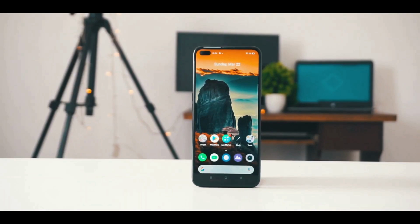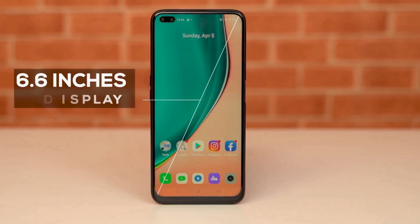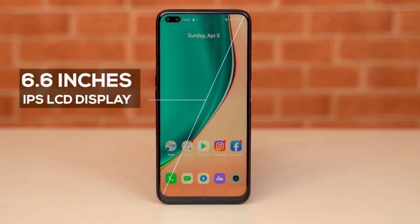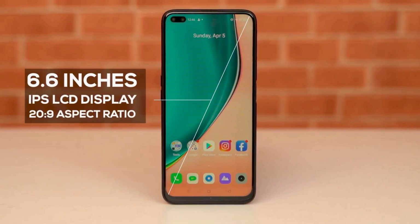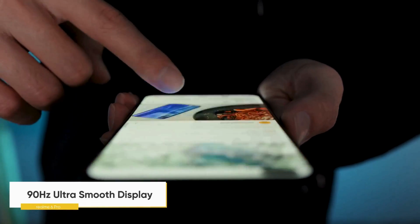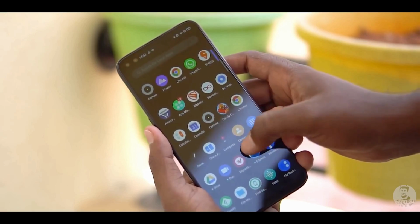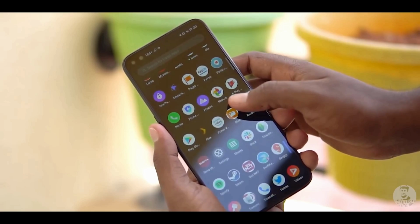The Realme 6 Pro features a 6.6-inch LCD display with a dual punch-hole cutout. The 6.6-inch LCD panel on the Realme 6 Pro is capable of 90Hz refresh rate, and you can switch between 60Hz and 90Hz from settings or leave it on auto and let the software decide. Even though this isn't an AMOLED panel, we found the colors and brightness to be more than adequate.